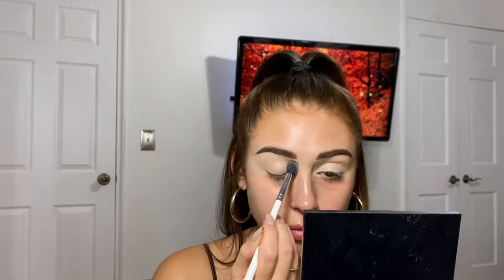So now I'm going to do the eyes first because I don't want any fallout to get on to the face makeup. So I'm just gonna prime my eyelids with that same concealer. Okay. I'm gonna set it with my Laura Mercier Translucent Setting Powder. Eyes are set. Now for eyeshadow, I'm gonna go in with my Nude Mood eyeshadow palette from ColourPop.